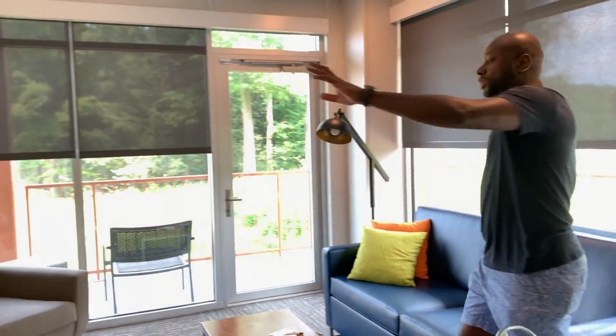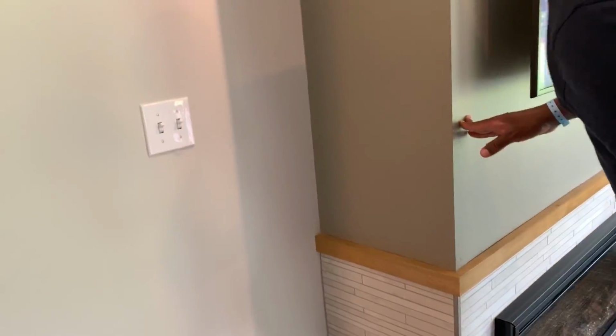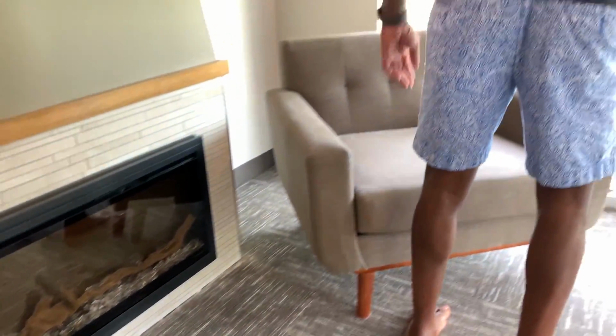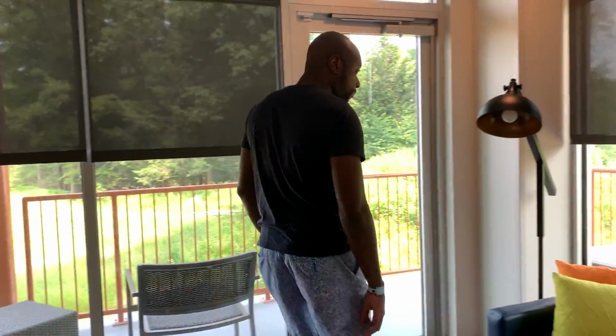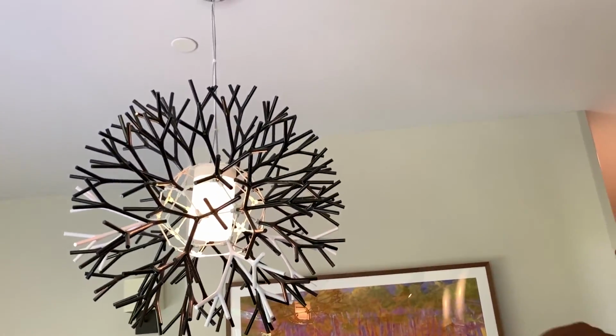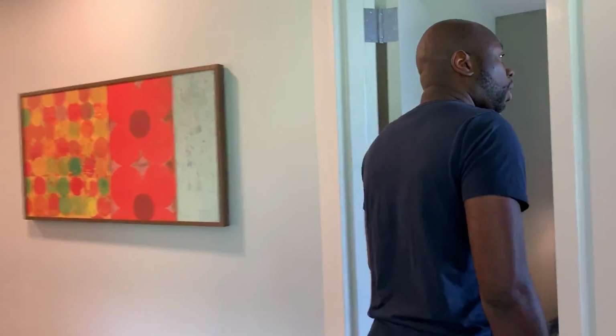And let's see what else. There's a big TV here, and I think this is a fireplace. I don't know if that works, but we'll figure it out. And let me take you to the bedroom, and then I'll show you this big balcony that we have. This is a pretty cool, we call that a chandelier. And this is our bedroom.